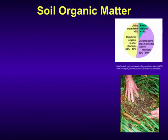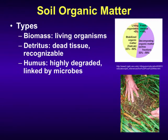The first thing I wanted to mention was soil organic matter, and we always classify organic matter as one big group, but really we can break it into three types of organic matter that we have in our soils. We have what we call biomass, that's living things in the soil, things like plant roots, insects, earthworms. Soil microorganisms are all living in the soil.